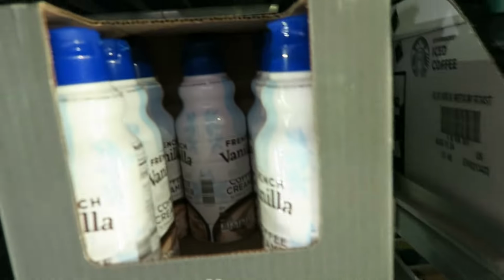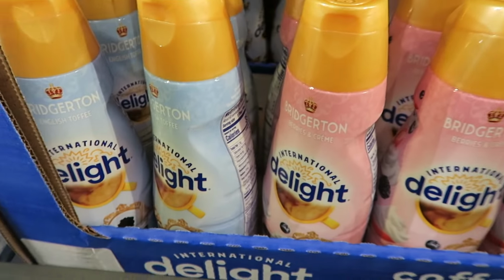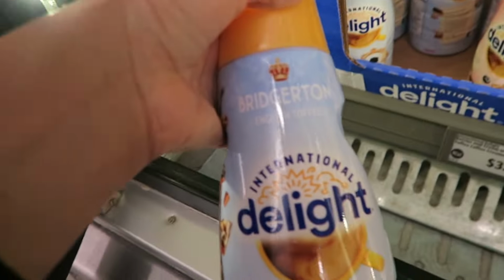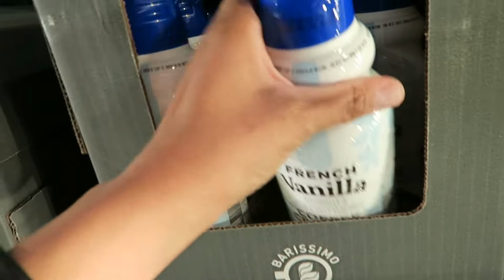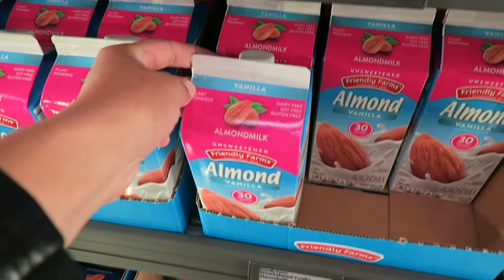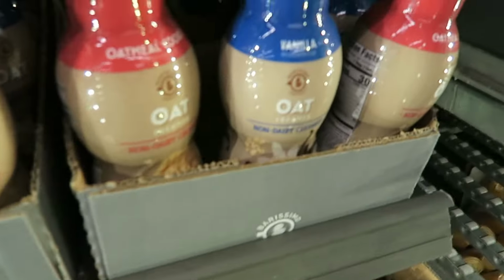Looks like they do have their own brand of creamer as well, but then they also have like spin off your Bridgerton version. I'll try it. English toffee. $3.97. Should I get the French vanilla? Yeah, I'm gonna get the French vanilla. It's cheaper. The almond milk for the kids' cereal. I'm gonna try this one. They also have oatmeal creamer, so I might try the oatmeal cookie next time, and it's $3.59.